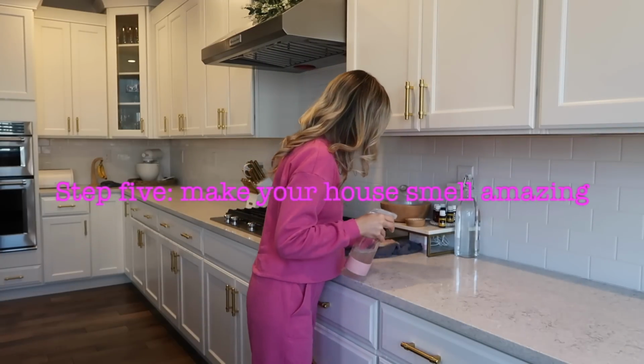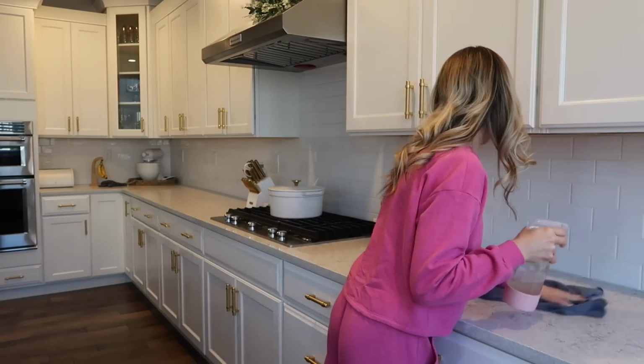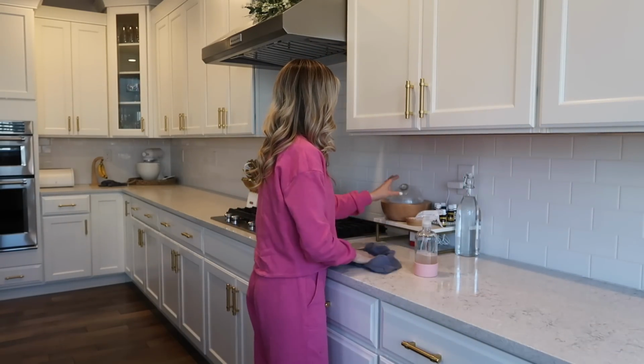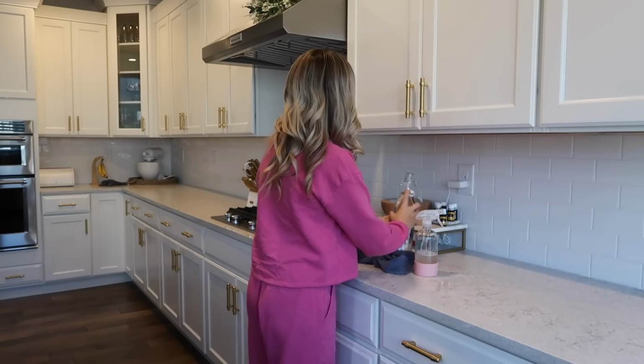So I'm calling this step 5, but really it could be any step, and that's just to get your diffuser going and make the house smell amazing. I'm keeping it very simple today and just doing straight lavender.